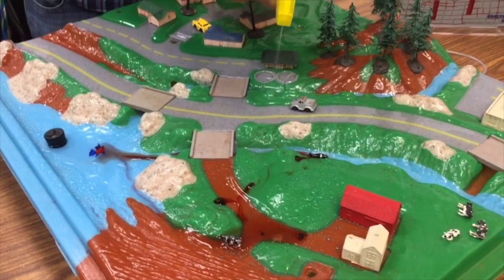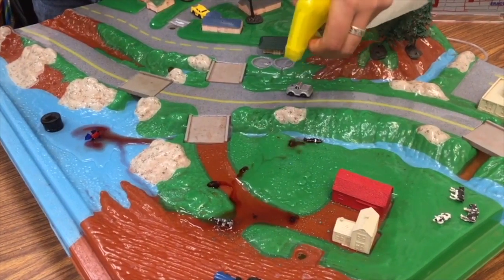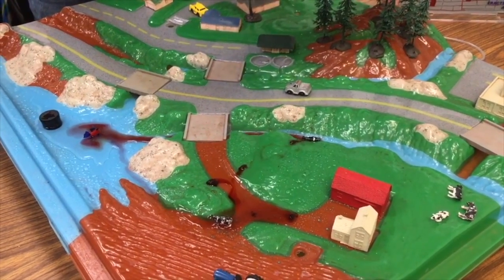As you can see, the pollution is just moving. So it's a really nice visual way to just kind of show how what we do on land can very much so affect the waterways.